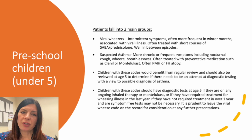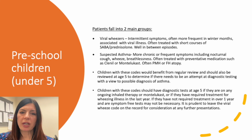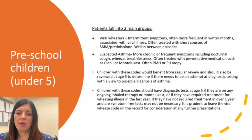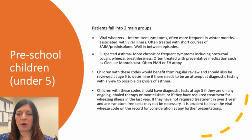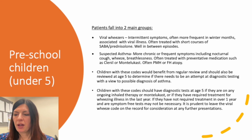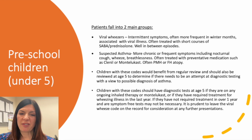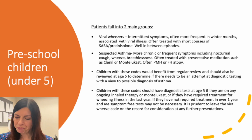The second group of children are the suspected asthma children, and these children have much more chronic and frequent symptoms. So they will tend to get worse during exacerbations, like any asthmatic child would, but they will also have interval symptoms as well. And these symptoms may be things like the nocturnal cough and wheeze, breathlessness on exertion or when exercising. They're often treated with preventative medications such as Clenil or Montelukast, and they often have past medical history or family history of atopy. So that's the kind of picture that you tend to get with those children.